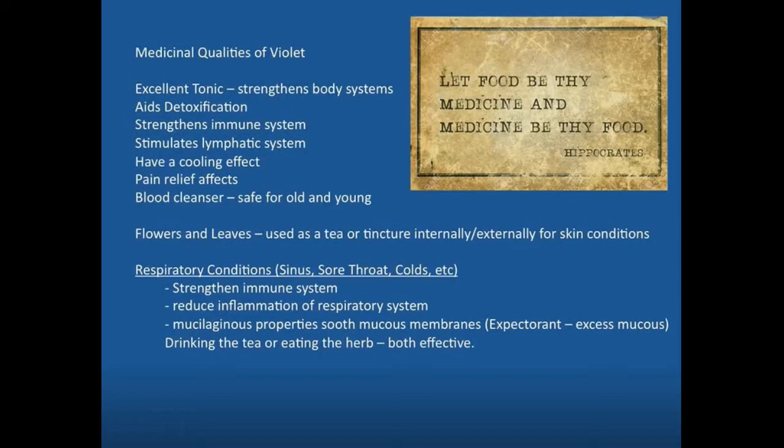For respiratory conditions, so that'd be like sinus congestion, sore throat, cold, etc. It aids in strengthening the immune system. This is the violet. And you can do that either drinking the tea or eating the herb. That's effective both ways. Basically, it's an anti-inflammatory, so it reduces inflammation of the respiratory system and the airways.